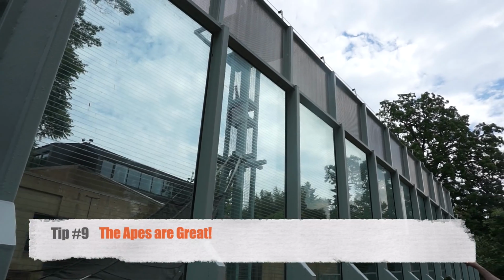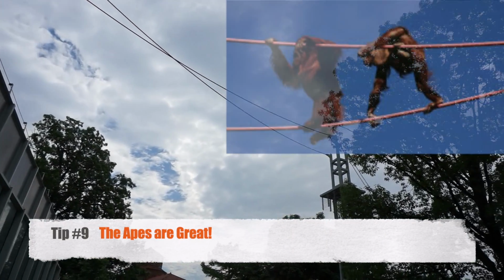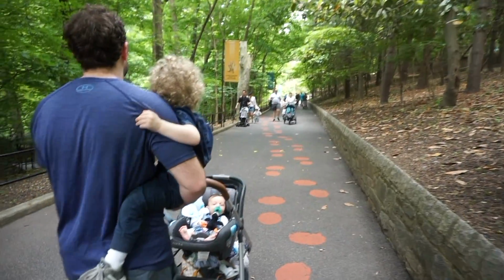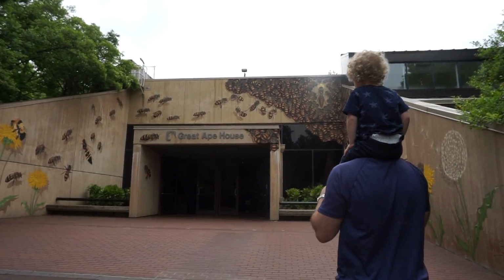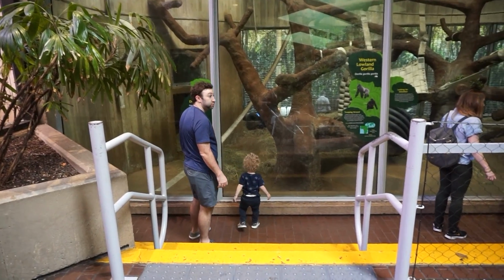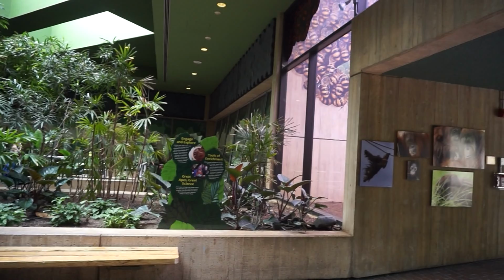The next tip I have for you is all about the apes. Across the top of the zoo, you'll see these giant ropes. The apes are actually free to go on them, but if you want to catch them doing it, it really only happens really early in the morning or in the evenings at dusk. There is an awesome area where the monkeys are studied and you can catch them doing all kinds of mental tricks. So definitely check out the times on the zoo website to see when this is going to be happening.